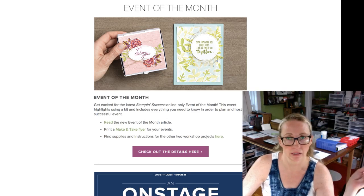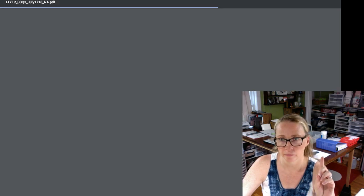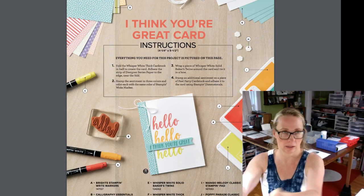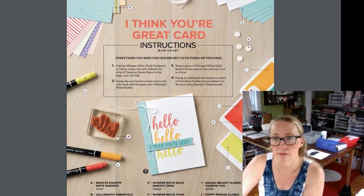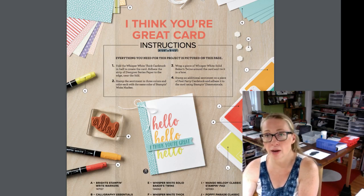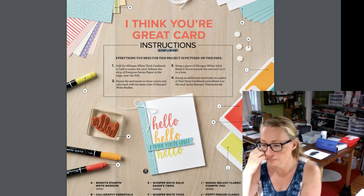The Stampin' Success magazine and the downloads are helpful. So you even have the make and take flyer. That's the same flyer, so you can print this out to prepare your class. If you want to have your first class, here it is. It's kind of all done for you, what you need, even the cut sizes and everything and the instructions. If you want to print it and hand it out, great. If you want to retype that into your own form, great too. If you don't have that stamp set but think it'll work great with another stamp set you have, great. That is what these are for.